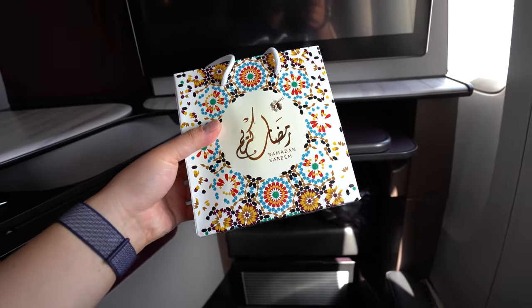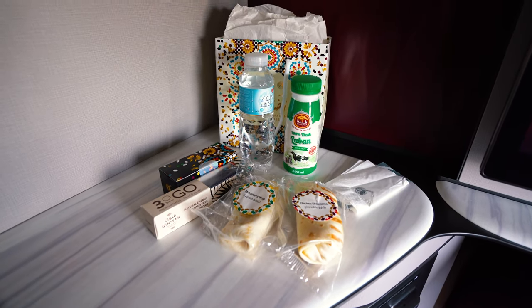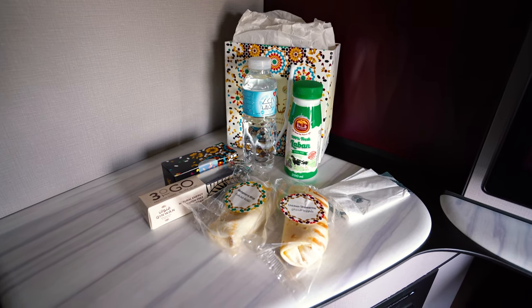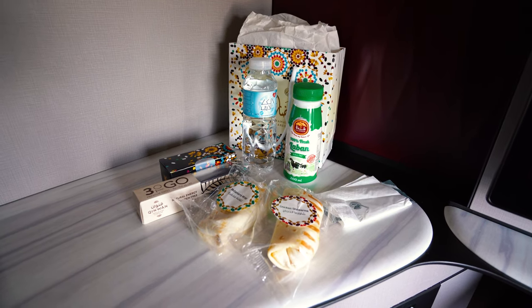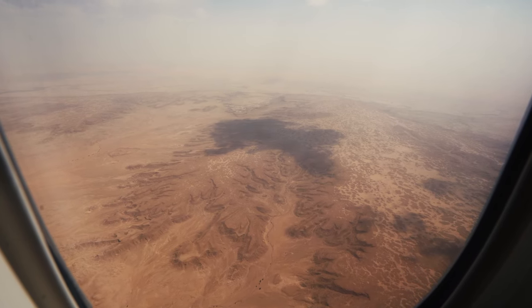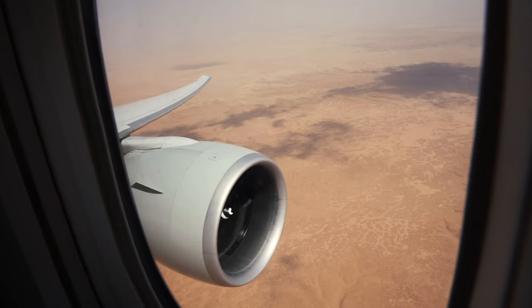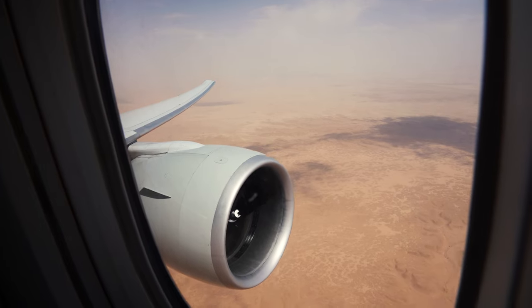Typically, the Quran says you don't need to fast if you're traveling more than 80 kilometers away from where you live, but for those who want to be extra pious, this is a very welcome treat, especially if you find yourself in a new place with unfamiliar surroundings. However, for me, the deserts outside of Riyadh are the furthest thing from unfamiliar. Having spent my entire childhood here, I was coming home.